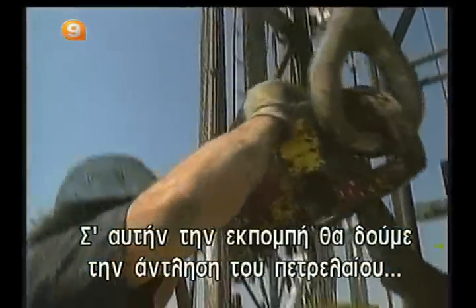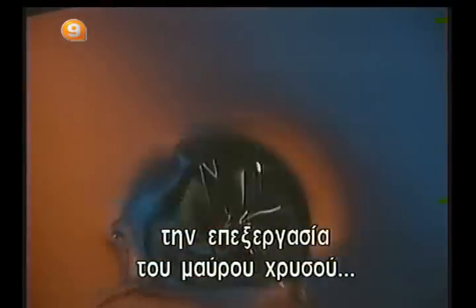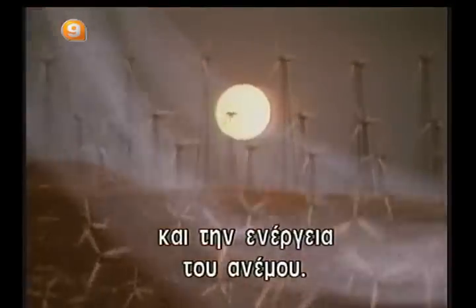On this program, the drilling and extraction of oil, refining the black gold, and reaping the wind.